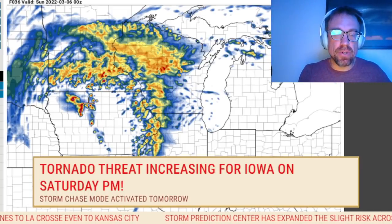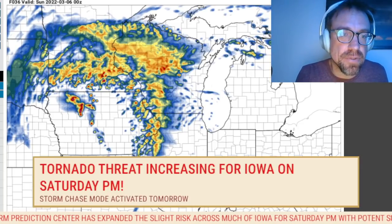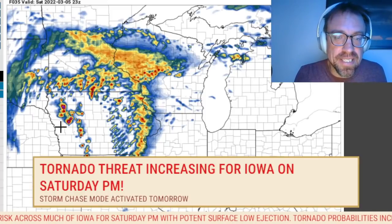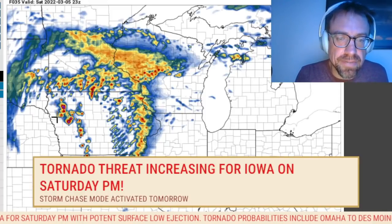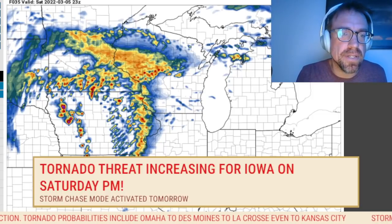Probably want to be on that storm across northwestern Iowa by this time, but certainly could build further south as well. The HRRR is pretty consistent with this zone just to the northeast of the surface low, having the most vigorous updrafts, the most likely supercell storms.